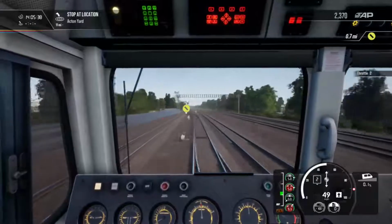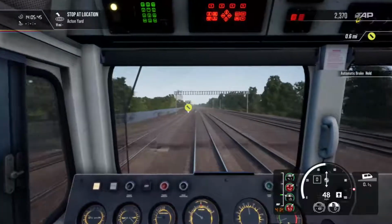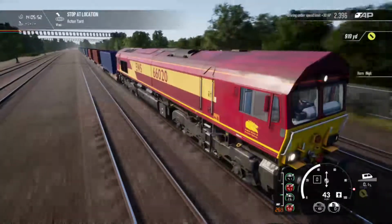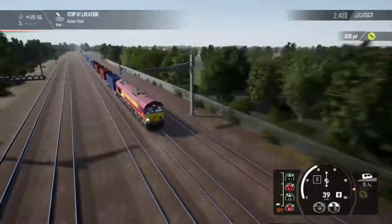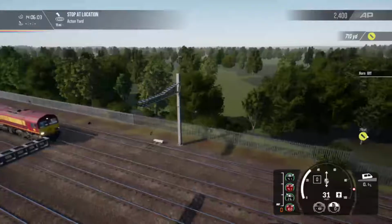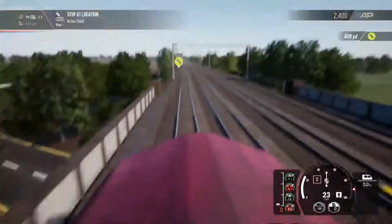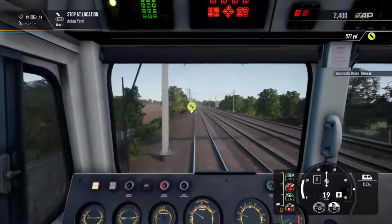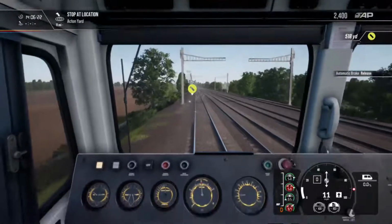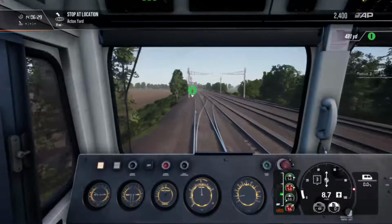All right, there's the yellow I've been waiting on. Okay, yeah, now we're just slowing down here. We'll just kind of coast in here. Once the brakes release, we might have to get a little bit of power back up. I don't want to lose too much momentum.